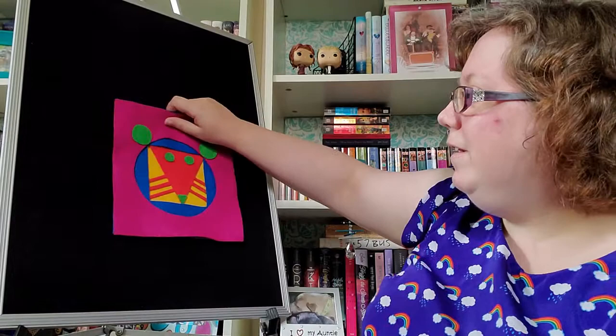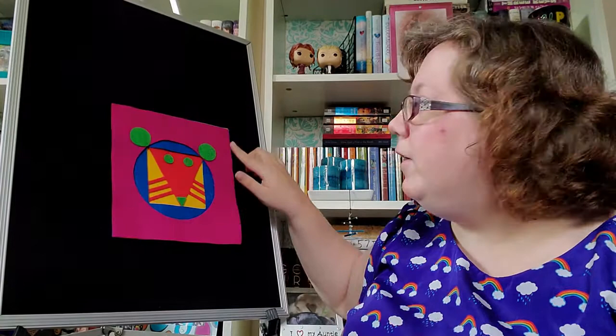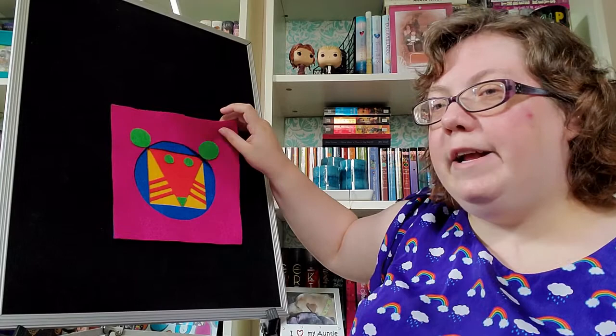We're going to start with this animal here. Let's take a look. We've got lots of colors here. There's blue and purple, green and red, kind of a gold. What animal do you think that is? If you guessed a tiger, you're right. So we've got the whiskers and the ears. Now, the cool thing about this story is when we peel away a layer, we see a shape. It's a circle.